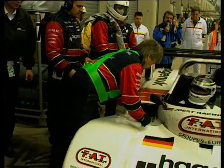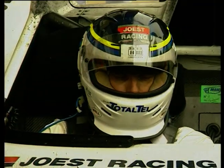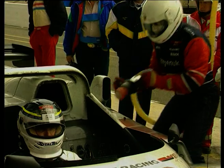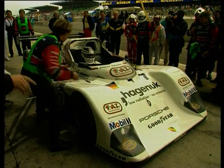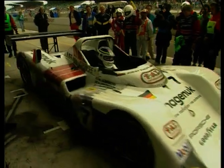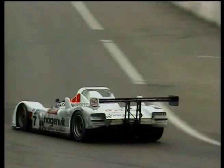The work is fast, but it's not filled with panic. Everyone knows what they have to do. And finally, it's ready to go once again. But once again, the Joest Porsche is running second. And right now, Stefan Johansson is behind the wheel.